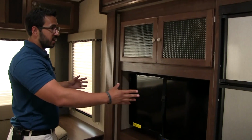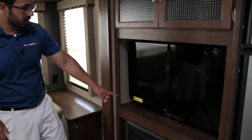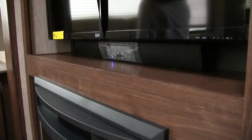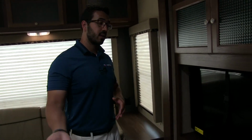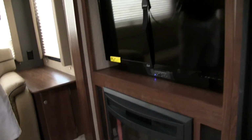Right over here is the entertainment center. You see the 40-inch TV right there front and center. Perfect view across to your theater seating so you don't have to crane your neck to be able to watch TV. Underneath that is your sound bar for superior sound quality. That sound bar also controls the speakers outside, but it is Bluetooth capable so you can be outside and be able to control it from out there. Right here is your fireplace.